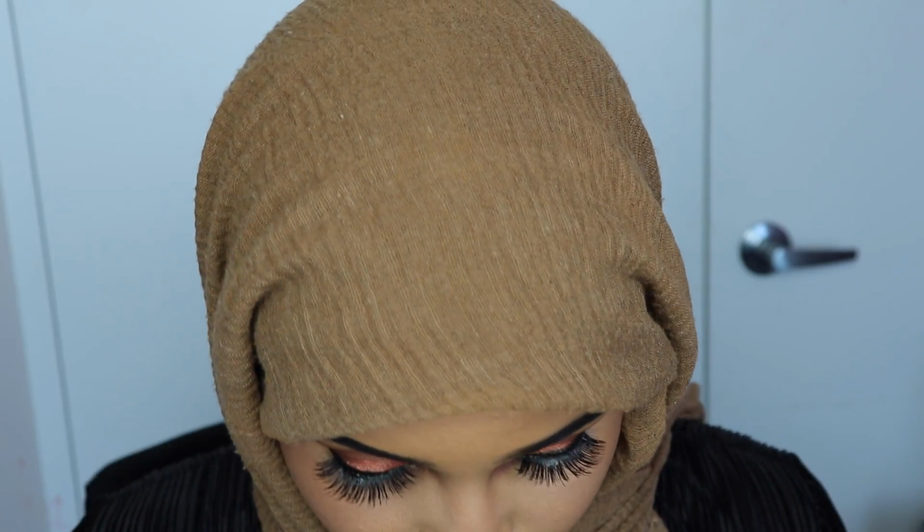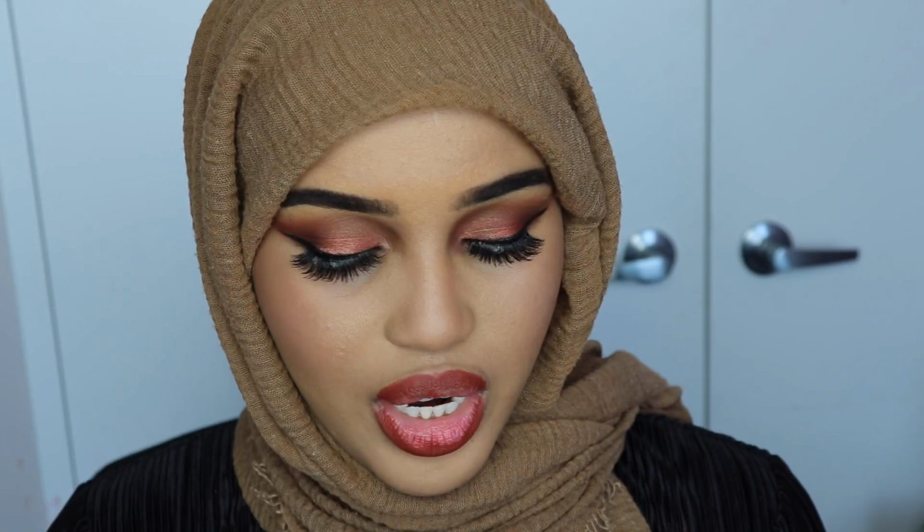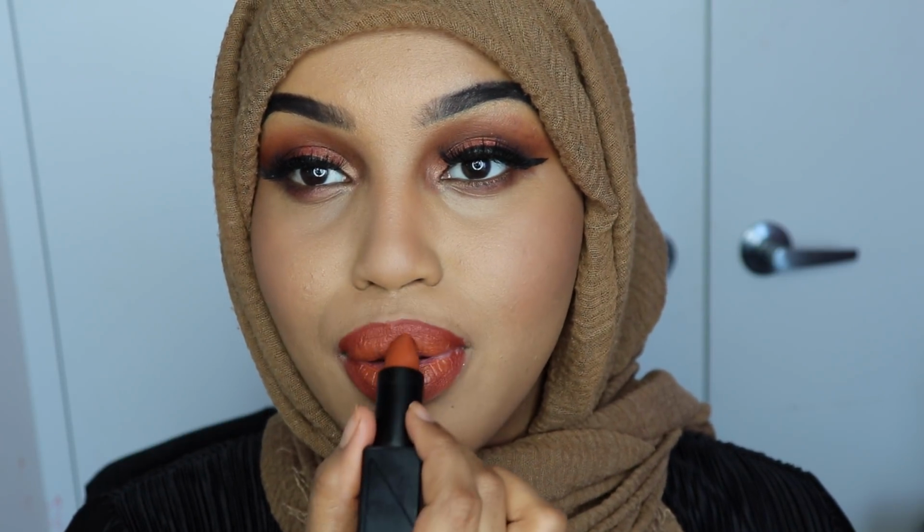So the lipstick I'm gonna wear is, this will go well. This is Linda from NYX, and it's like a brownish color too. And I think they'll blend well together. Is this too much, you guys? Or is it not enough?